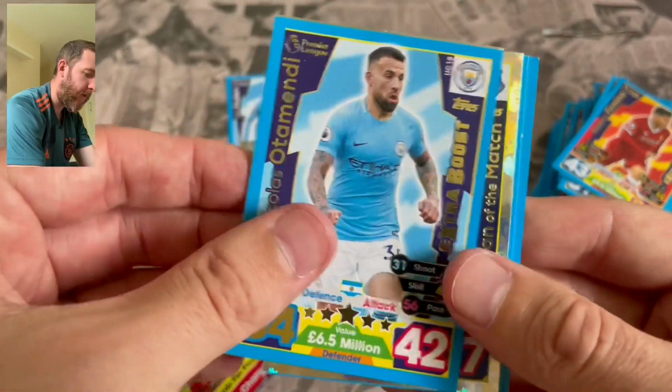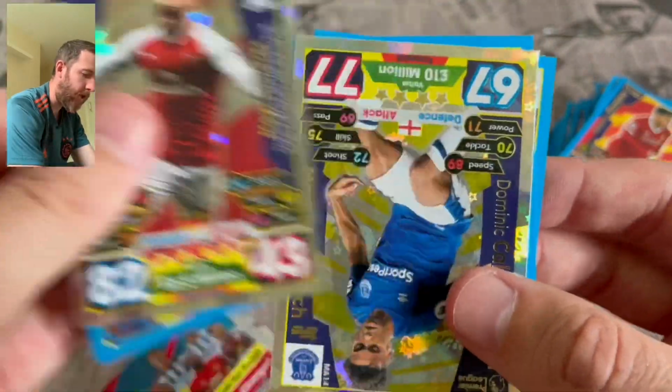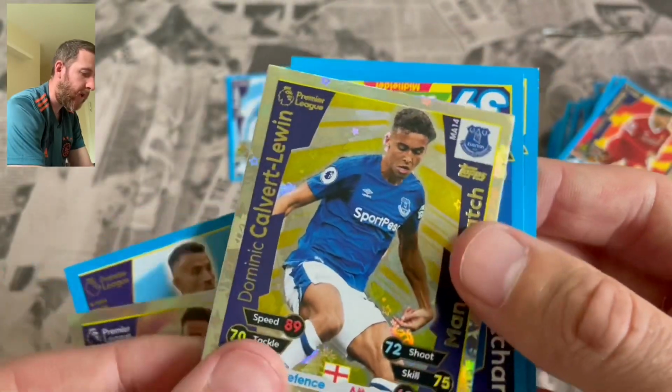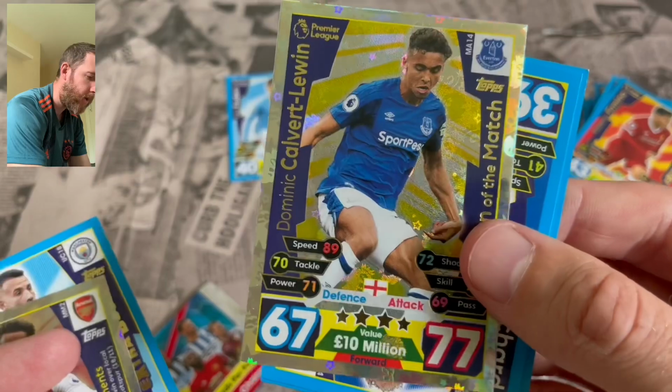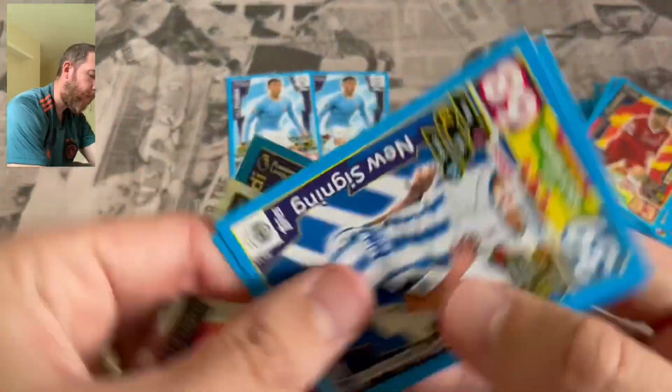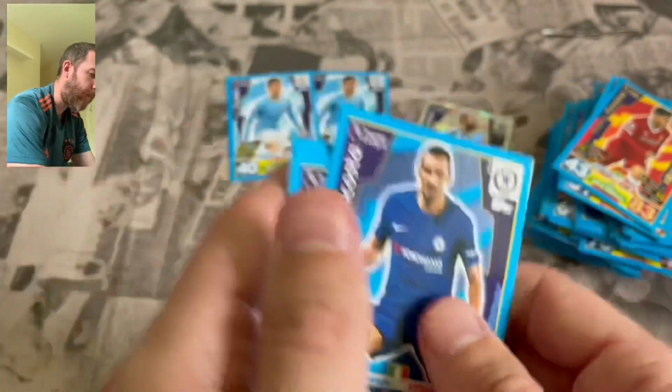Let's see, we're going to finish off with then Otamendi. What's that? Shkodran Mustafi, Magic Moments. Dominic Calvert-Lewin. Is that one of his first early cards as well? So that's a nice one as well. Nice holo effect in that one. With Alex Pritchard, Dragovic, and Zappa Costa.